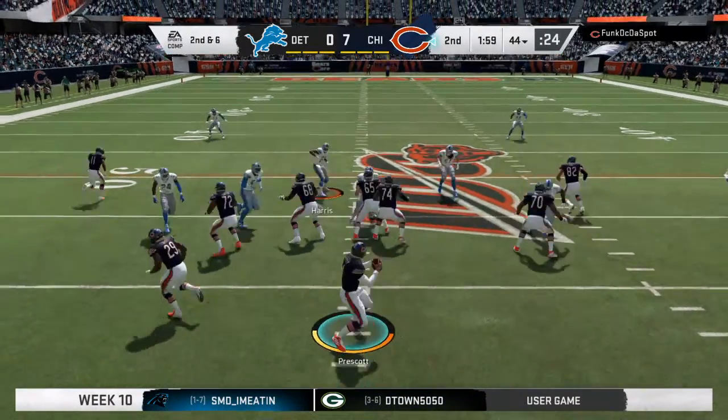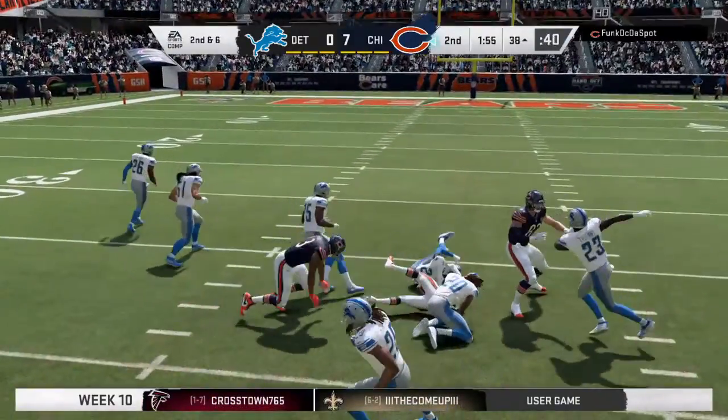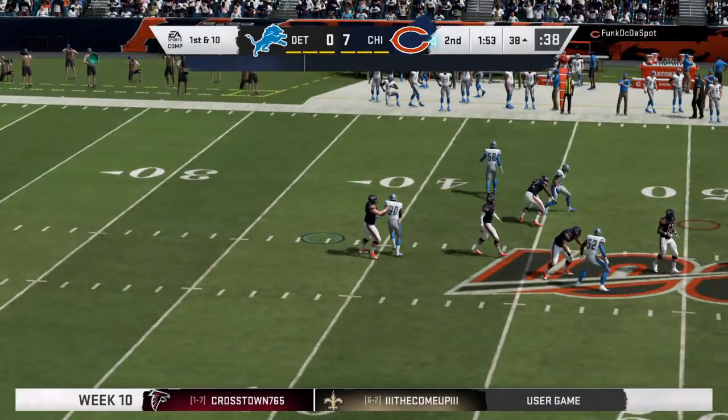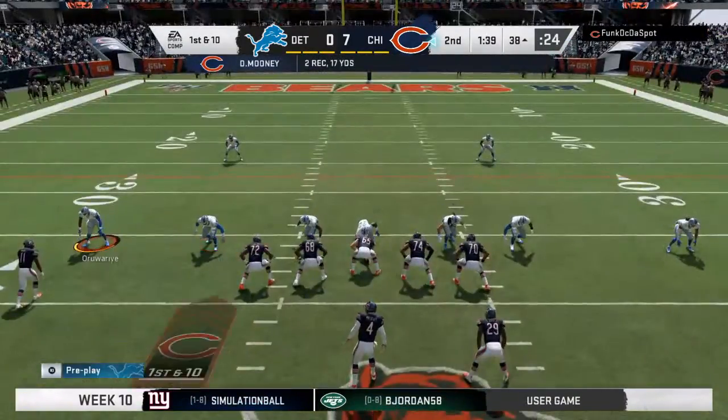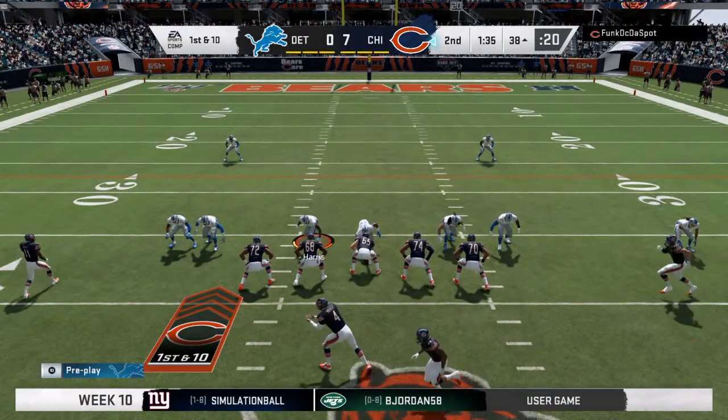Gun. 26. Looking to throw again on 2nd down. Prescott throwing middle, and it's complete. And they'll get him down as he's inside the 40. 18 yards on that one, and Chicago has the first. So here's a 1st and 10 at the 38.